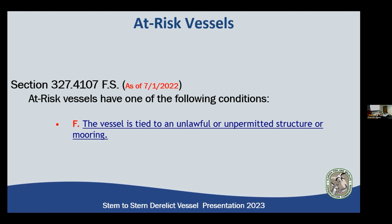I've seen in Panama City, I've seen shopping carts filled with concrete and then that's dropped to the bottom. I've seen cars, refrigerators, all sorts of stuff being used as illegal moorings. So being attached to that is against the law. It's a non-criminal violation, and it can also be other violations, but that is an at-risk violation.